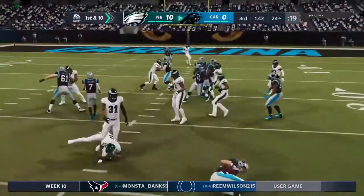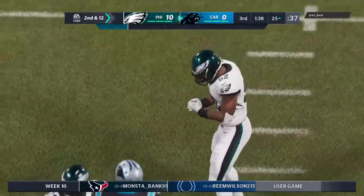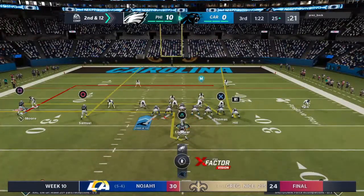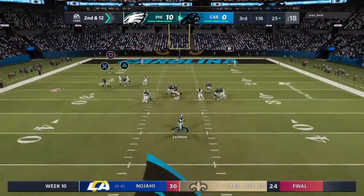Back to the ground attack here. It's McCaffrey. And not able to break away this time as they're going to stop him right around the line of scrimmage. 2 yards the loss, 2nd and 12. A rare misstep on that last play because the drive has been strong, but now it's 2nd and 12. From the gun, Locklear.